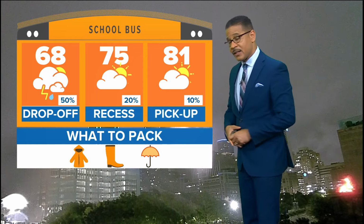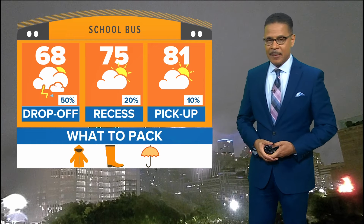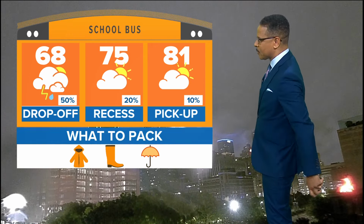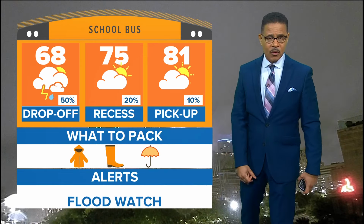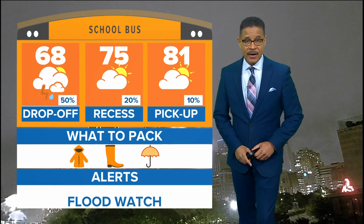As we head toward recess and lunchtime, though, looks like the rain does start to taper off. We may actually be dry coming home later today, but we'll keep a slight chance for a few showers and storms in the forecast with those temperatures in the lower 80s. And remember, we still have that flood watch in effect for areas a little farther south of the Metroplex as well. So we'll talk more about that for you coming up and get into the weekend too a little bit later. But now over to Deshara checking on traffic.